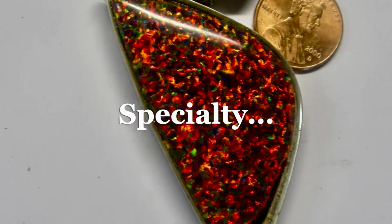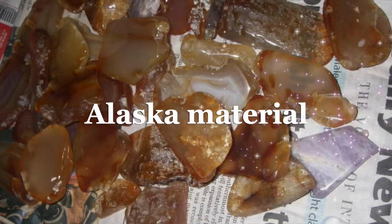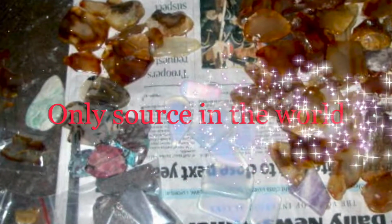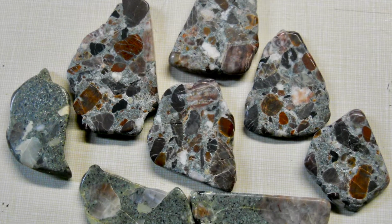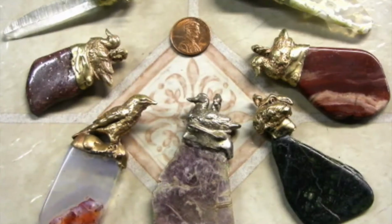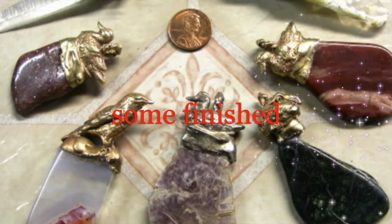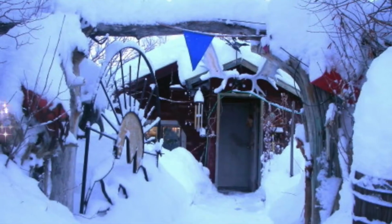But my real joy is in the exclusive Alaska rocks. This is Nowitna River agate found only on the Nowitna River that runs into the Yukon near Ruby. This is a conglomerate from up on the North Slope with no name. This is dinosaur bone that I sometimes get. And here's just a mix of different Alaska rocks that I cast caps for. And I can cut matched sets of rocks to make custom necklaces. This is what my home looks like in the winter.